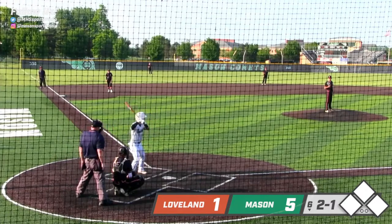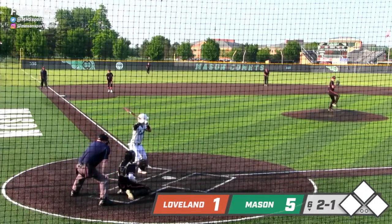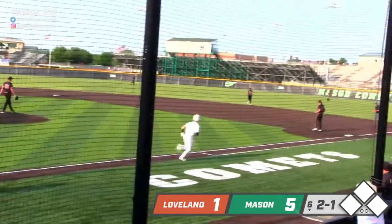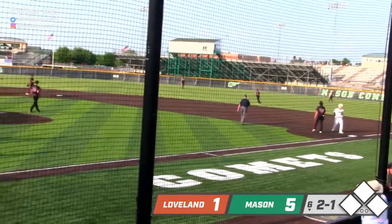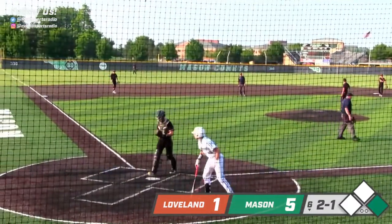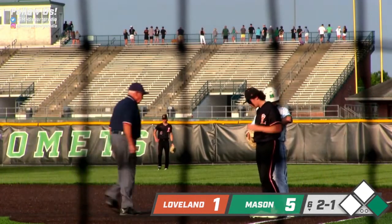Sulik not known for his power, but pretty consistent hitter for this Comet team. And a good opposite field hit. Great piece of hitting there. They would win it at the top of the zone, take it the other way. Yeah, once he gets on base, he's a speed threat. 14 stolen bases on the year. Yeah, it's just the kind of hitting you want that kind of guy to do. Get on base and be able to get over and get in.